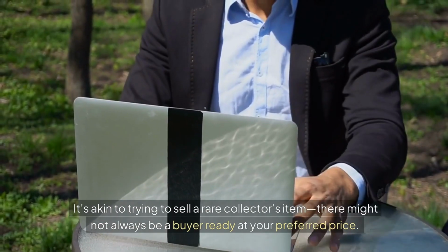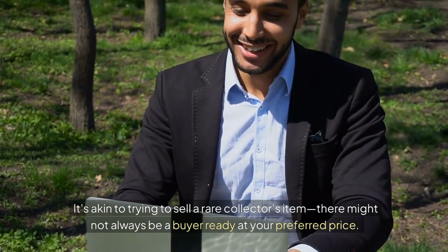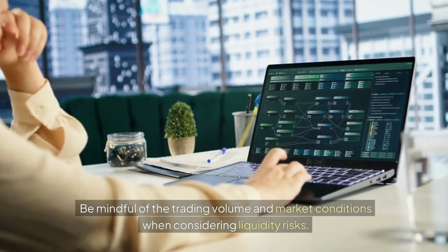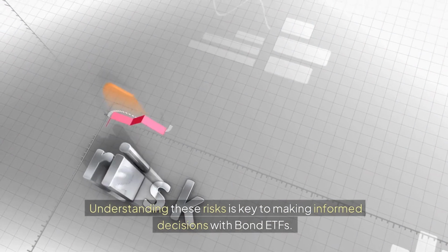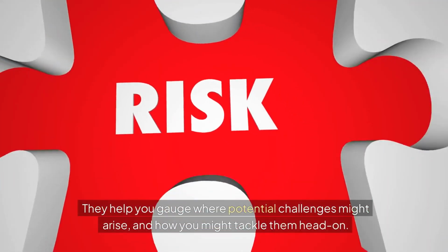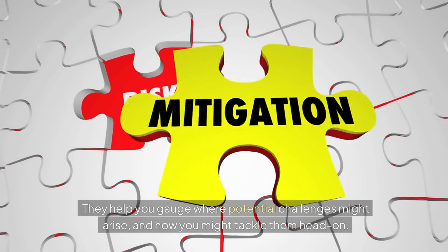It's akin to trying to sell a rare collector's item. There might not always be a buyer ready at your preferred price. Be mindful of the trading volume and market conditions when considering liquidity risks. Understanding these risks is key to making informed decisions with bond ETFs. They help you gauge where potential challenges might arise and how you might tackle them head-on.